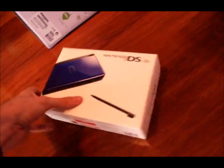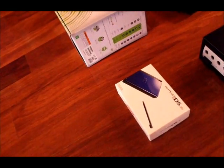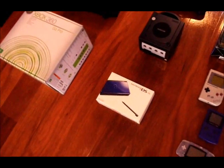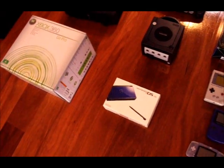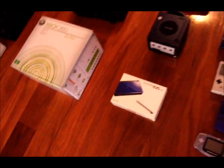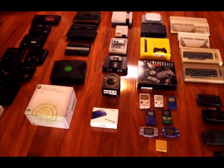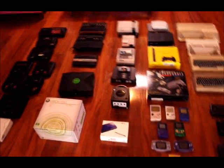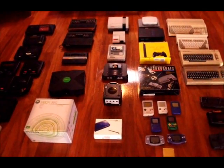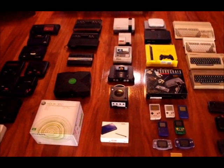And we have a DS as well. I got that for my 18th birthday. I don't really have plans to get the 3DS, but I don't know. The DS itself has got a lot of good games and sort of took touchscreens to the next level. So that's everything I've got. It's taken a couple of years to get there. I mean, this is just showing consoles, none of my games. I think I counted over 600 games today.